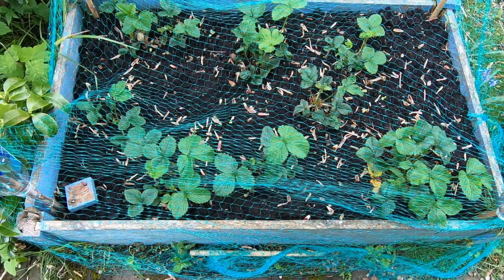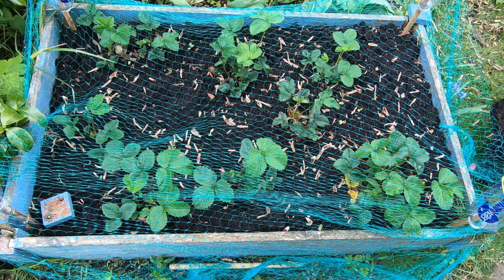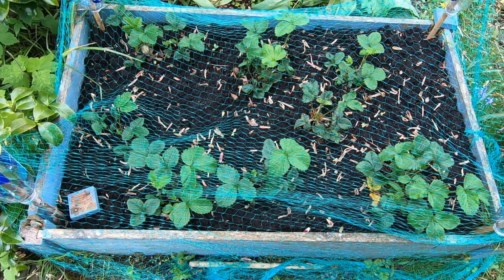I have a little raised bed part of the way down the garden that I have made into a little strawberry patch. So there's some strawberry plants in there, covered with a netting to protect them from the chickens and from wild birds as well when the fruit starts to form.